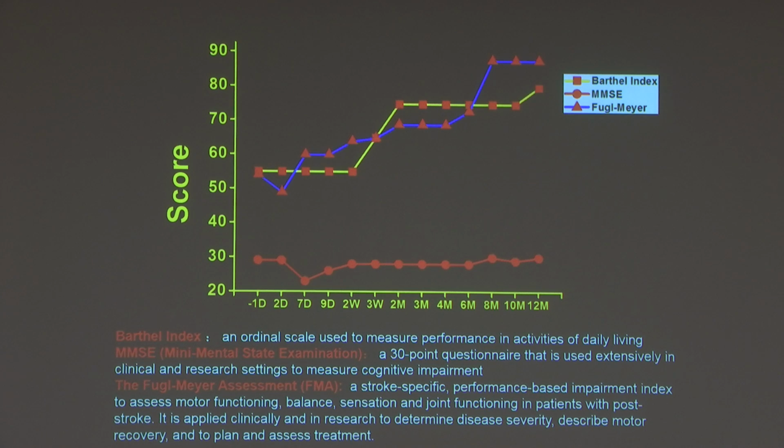So we also did a neurologic score. We have the best index, MMSE, indicating that, see, on different days after treatment, there's a cognition test. They gradually improve every week, not every day, every week. One year later, see, that's the evidence.